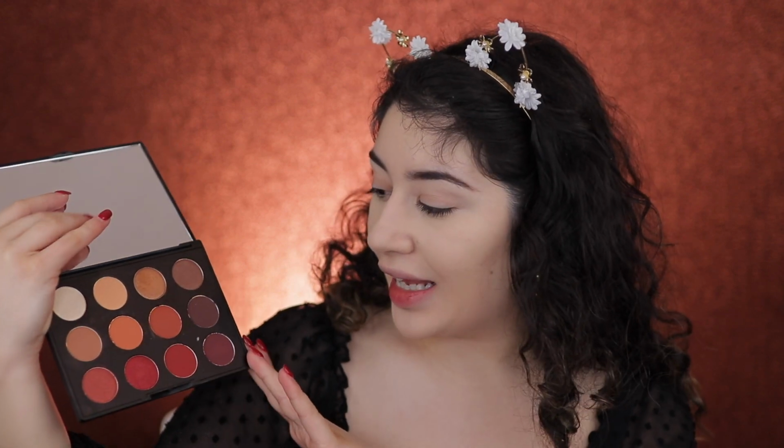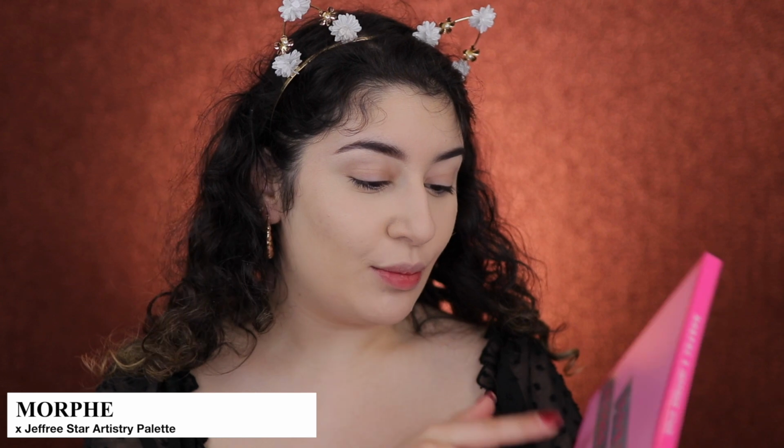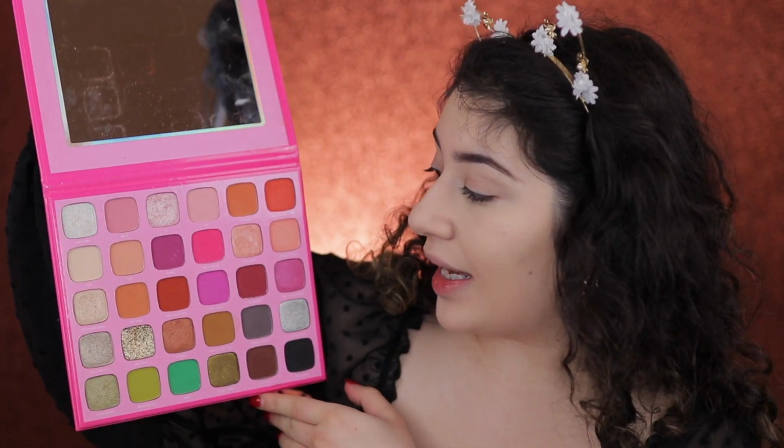It is a warm toned eyeshadow palette which everyone loves, and it has these really nice berries and reds and autumn colors. Another palette that I've absolutely been loving, I think released in summer, was the Morphe x Jeffree Star palette. The reason I love this is I've literally been using it so many times since it's come out. It has almost every shade. Okay, not every shade, but a big range of shades to choose from and so many different textures. I've been obsessed with this palette.